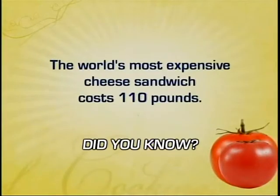Did you know that the world's most expensive cheese sandwich costs 110 pounds? It's like 140 bucks. Created by Welsh chef Martin Vinos, the sandwich is made from sourdough bread dressed with extra virgin olive oil, layered cheddar cheese, sliced quail eggs, heirloom black tomatoes, epicure apples, and fresh figs. The whole thing is topped off with pea shoots, red amaranth, and of course, a coating of edible gold dust.